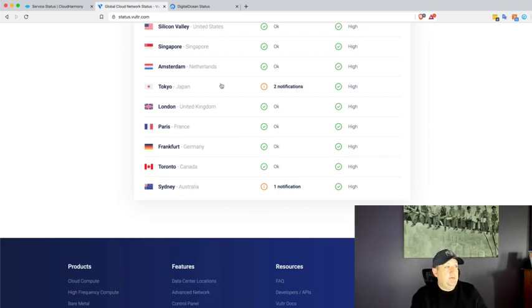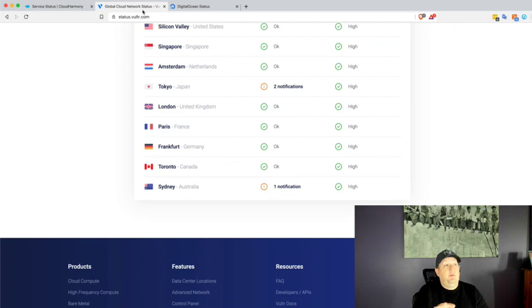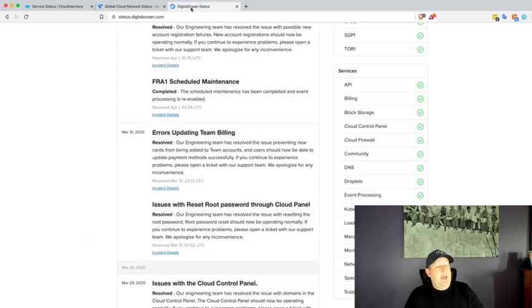Okay, so I hope this helps. Again, the site is cloudharmony.com, and for the individual providers out there, usually it's status dot whatever their top level domain is. You can check their status pages. If they have a status page like Vultr, it's really a waste of time. If you're with a provider that has this kind of transparency, that's usually a good sign.